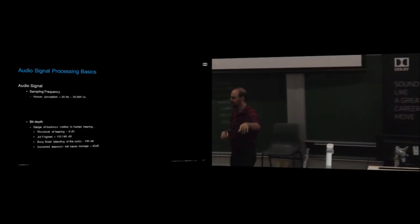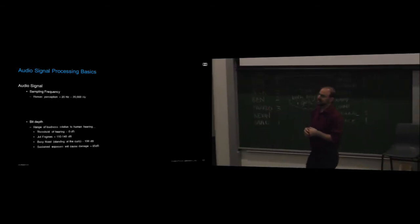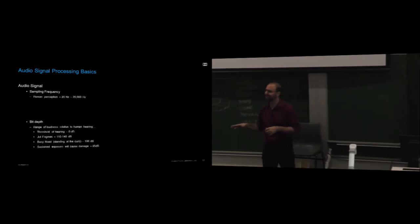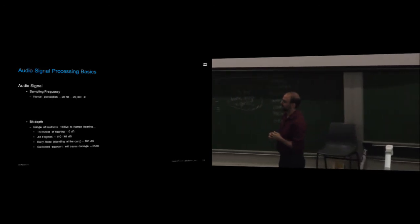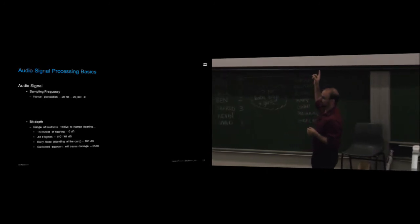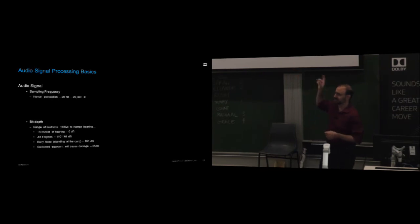Something about easier to encode? Quality of the signal? Which bit of the quality? In terms of if you have a higher sampling rate, you're going to get a more accurate reproduction of the... But I can't hear the difference. That's the point, is once I've got above 20 kilohertz, I can't hear the difference.